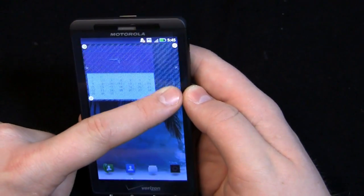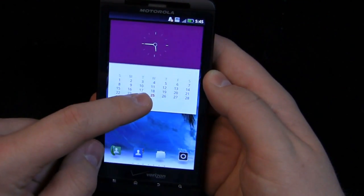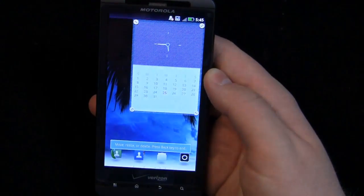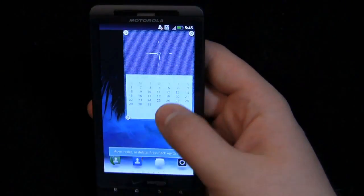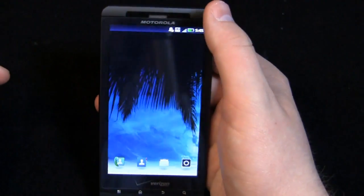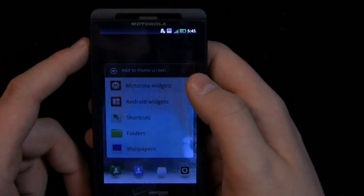Now it looks like I can't customize that way, but you see, I can bring it down like that if I wanted to, make it take up that much of the screen. I can pull it in a little bit, make it take up that. So it's just nice if you're in an area where you don't have a lot of space left, but you want to fill it up with a widget or something like that. You can do that. Also, you'll notice the delete is up here at the top now, as opposed to being down at the bottom. But you can do that with a lot of Motorola's widgets.